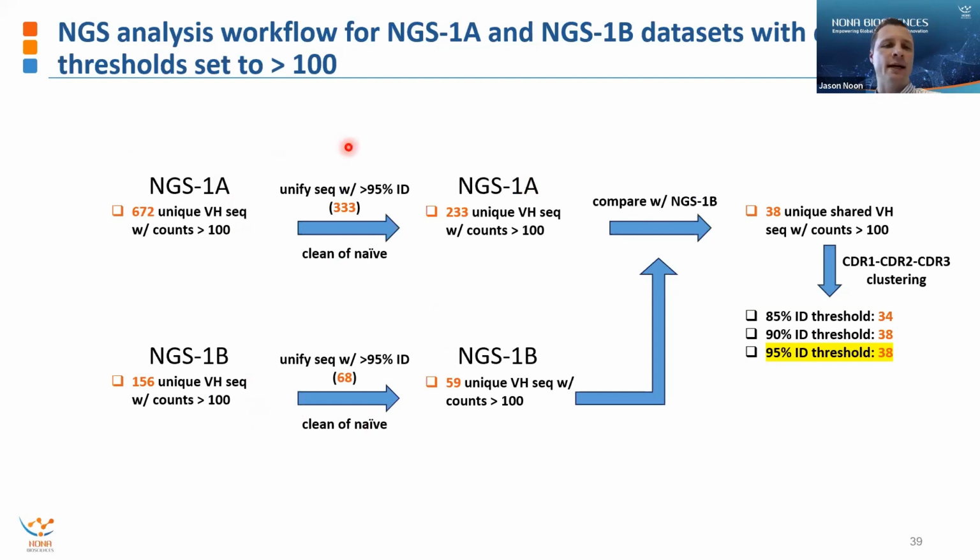And we can do this interesting step called unification to enhance the sequence diversity. We also clean of naive, and then we narrow that down to a smaller set of sequences, and then we map them together. And then we ended up with 38 unique shared VH sequences with counts of greater than 100 within the NGS data set. So they have very strong support and relatively high abundance.